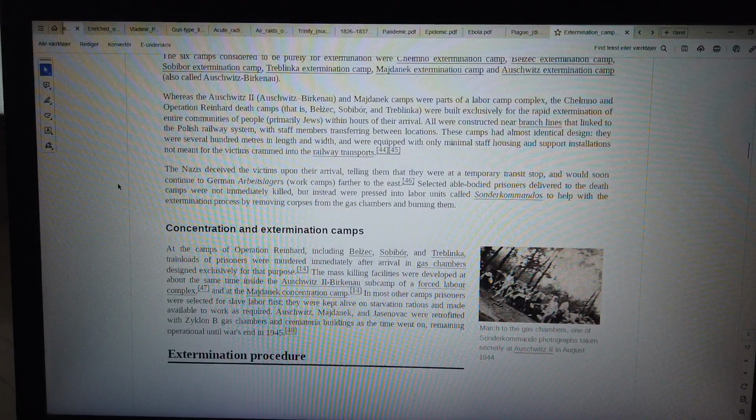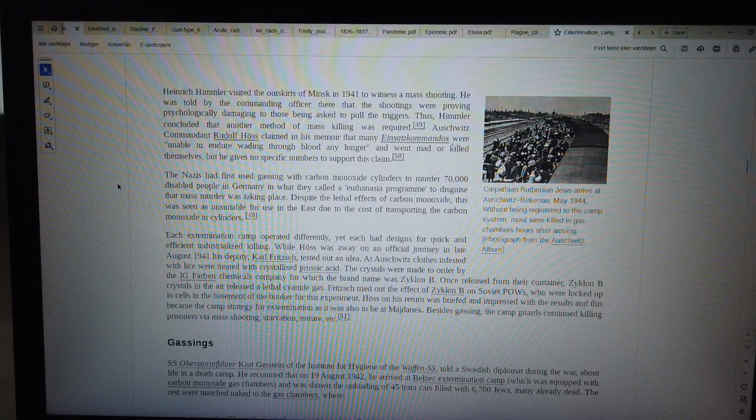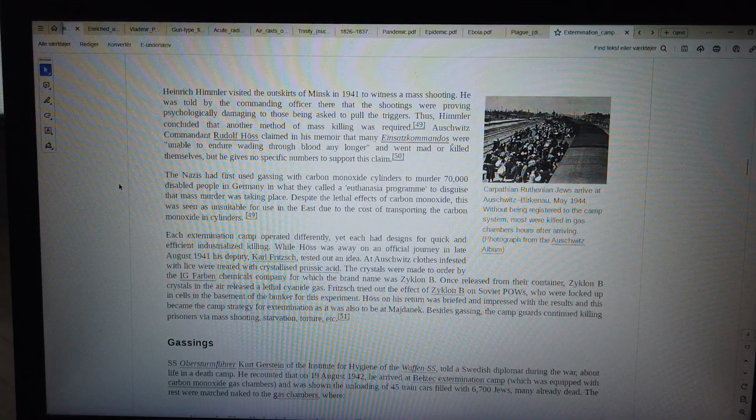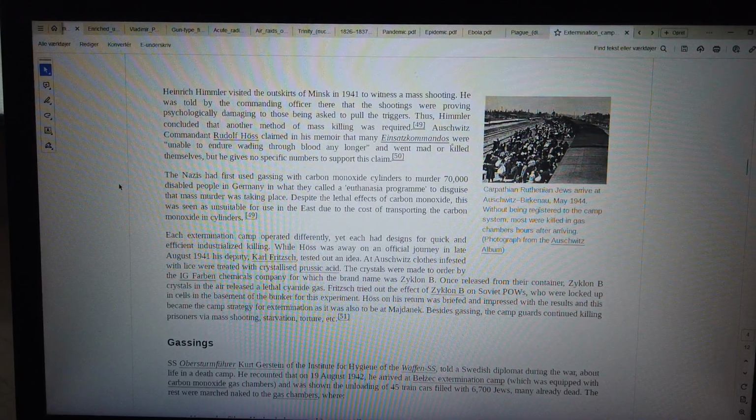Extermination procedure. Carpathian Ruthenian Jews arrive at Auschwitz-Birkenau, May 1944. Without being registered to the camp system, most were killed in gas chambers hours after arriving. Photograph from the Auschwitz album.